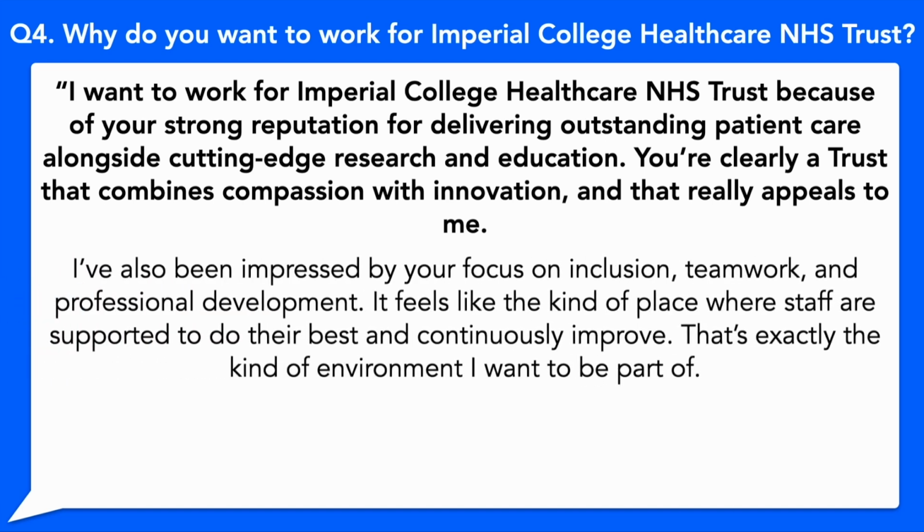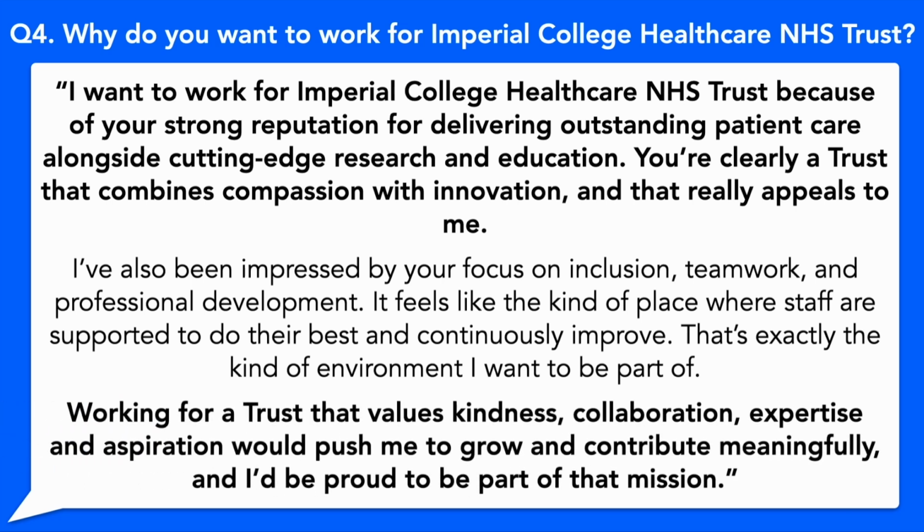I've also been impressed by your focus on inclusion, teamwork, and professional development. It feels like the kind of place where staff are supported to do their best and continuously improve. That's exactly the kind of environment I want to be a part of. Working for a trust that values kindness, collaboration, expertise, and aspiration would push me to grow and contribute meaningfully, and I'd be proud to be part of that mission.